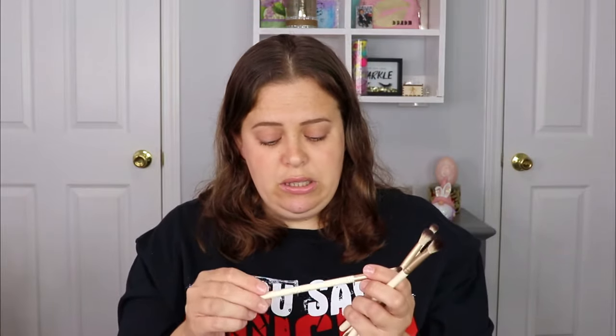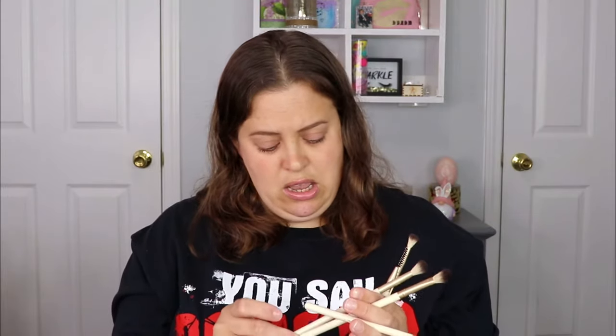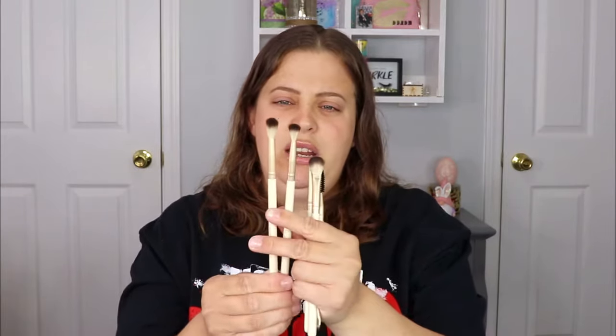Okay, I'm digging that. This one is for concealer. It says concealer number 7, obviously. I don't use brushes for my concealer. I don't like to use brushes, so I would use this maybe for large eyeshadow portions that I need. Let's see, what else do we got? And this is the tapered blending number 7 brush. So you have a small blender and a large blending brush.